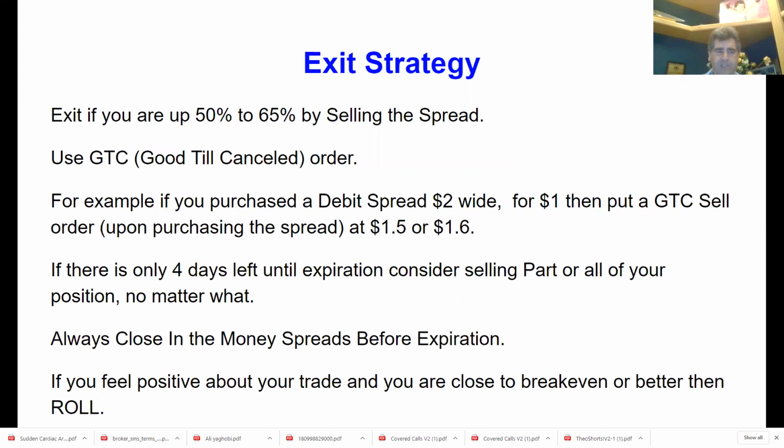So I think rule number seven, I would say, is the exit strategy. So how do we exit this strategy? Basically, number one is don't shoot for a home run, 100%. These are conservative. It's all repetition, the numbers. So I would say between 50 and 65% would be great.